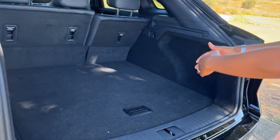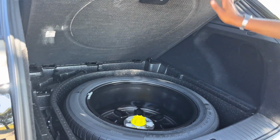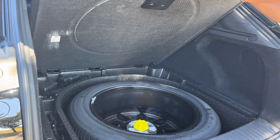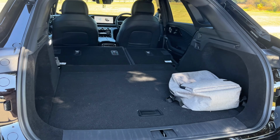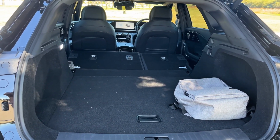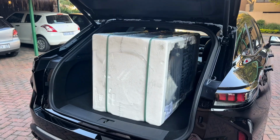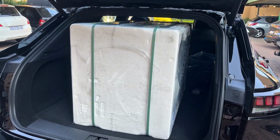Moving to the boot, and you have 660 liters of space in here. Under the boot floor is a full-size spare tire with a mag, which is a nice to have on an SUV. For longer items, you can drop these rear seats and have a total of 1,783 liters of space. Just for context, see how this boot swallows up my work backpack. And to show you how big this boot is, I bought a washing machine and managed to load it in here with no issues at all.